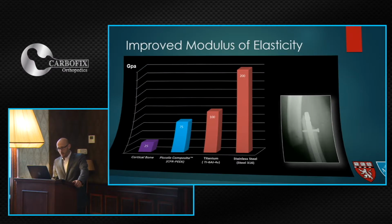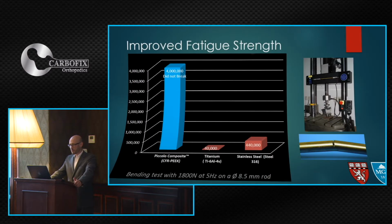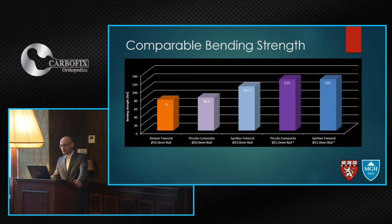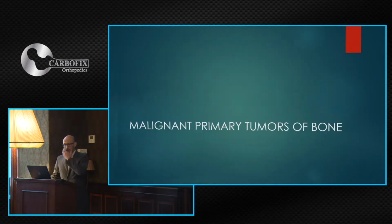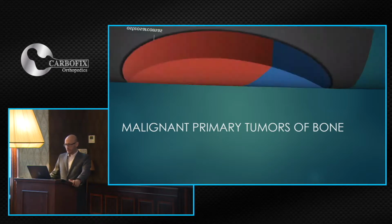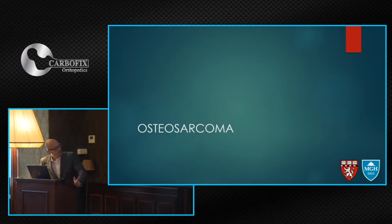We have seen this in previous studies that have been published showing the improved modulus of elasticity, some curves showing the improved fatigue strength, which I think is the main property of these implants, and the comparable bending strength, which is okay. Among primary malignant bone tumors, the most common one that we get is osteosarcoma. There is a nice pathology slide on that to keep it oncologic.